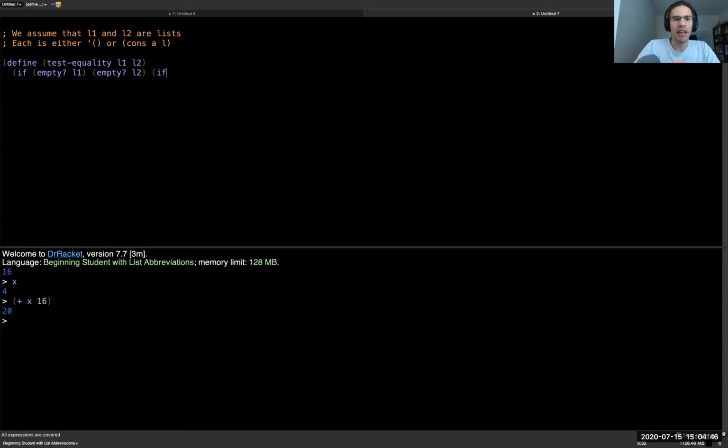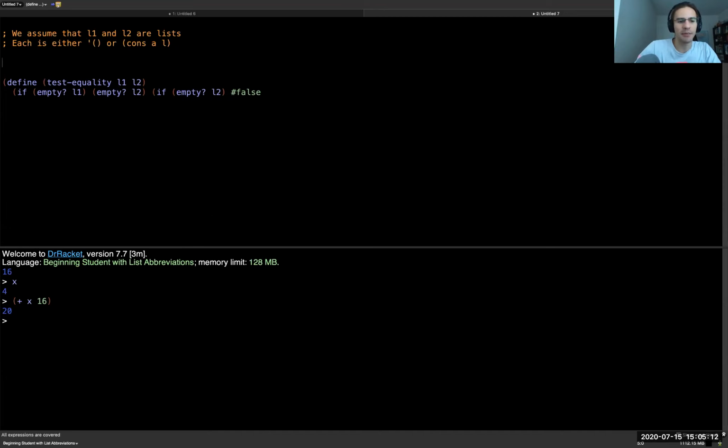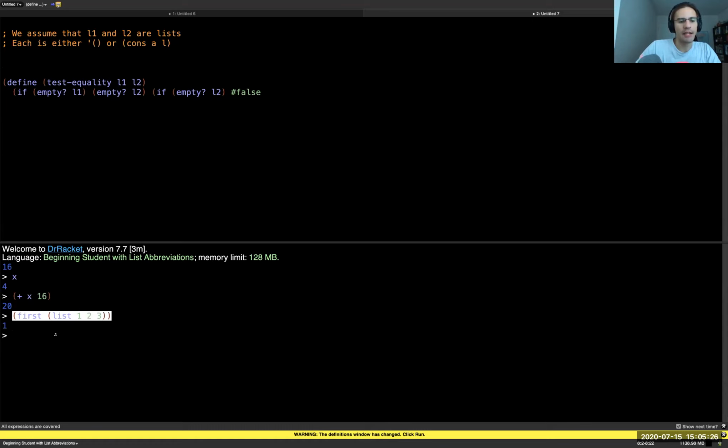Now, list 2 might be empty. So if list 2 is empty, then we should return false. If list 2 is not empty and list 1 is not empty, then both are cons. And lists have a way to access elements. If you have a cons, then you can say first, and that'll give you 1. And you can also say rest, and that'll give you list 2, 3, because this list is 1 cons onto the list 2, 3.